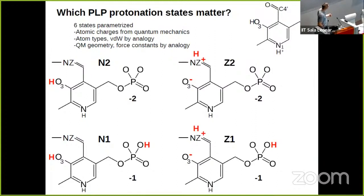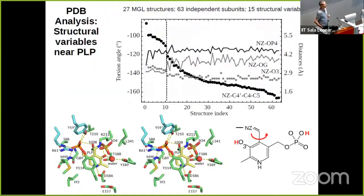So we parameterized these 4 forms plus a couple of non-covalent forms using relatively standard ideas I won't go into. And so, the first thing we looked at was, can we guess the PLP protonation state just by looking at structures? Okay, so the answer is no, but it's quite useful to mine the PDB and look at the different structural variables and what they do in different situations.